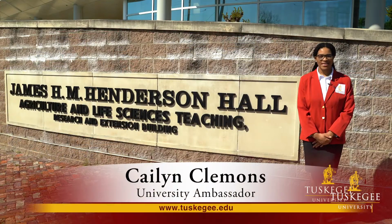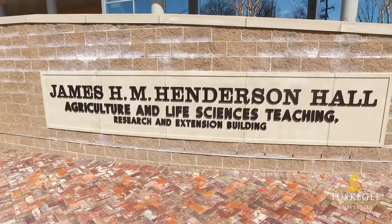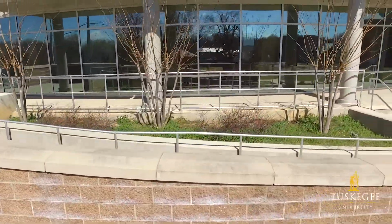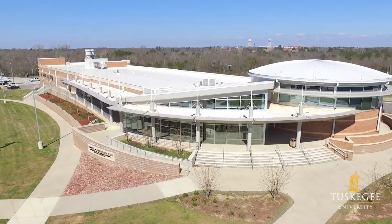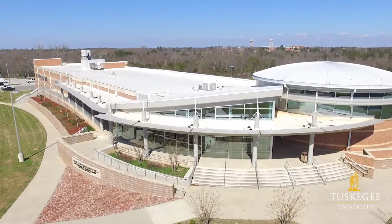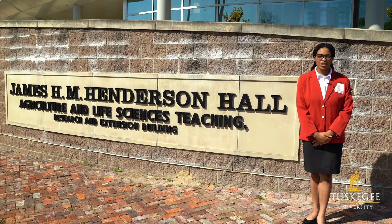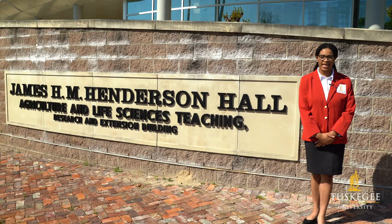Hi, my name is Kaylin Clemens, a junior biology major from Mobile, Alabama. And this building behind me is the James H.M. Henderson Hall. This building serves as the university's Agriculture and Life Sciences Teaching, Research, and Extension building. This building officially opened in 2013, making it the newest constructed building on the campus. This building serves as the home to the College of the Agriculture, Environment, and Nutrition Sciences, also known as CANES.